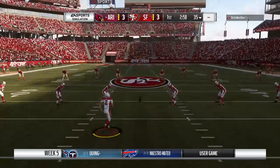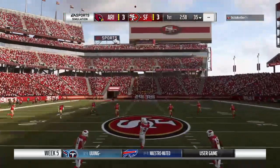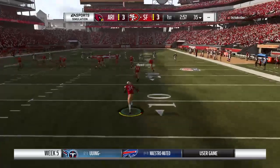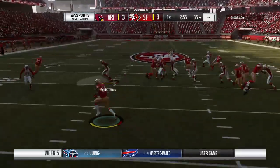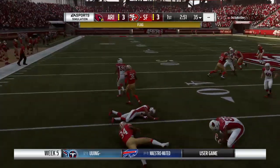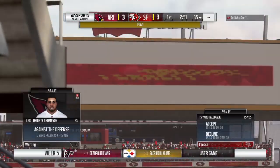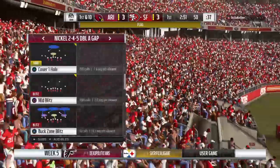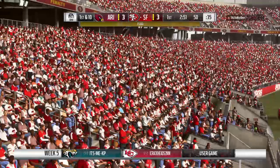So we're right back where we started, all even as the kick's away. This is taken at the 3. Spins by. And now running right through it. He's going to be stopped here with a penalty marker on the field. I'm not sure what this is about. Well, we looked at each other right away. We knew that flag was coming out.